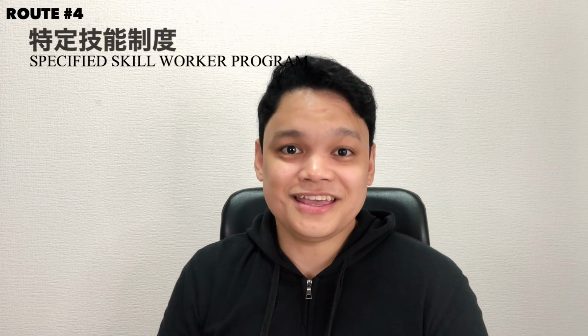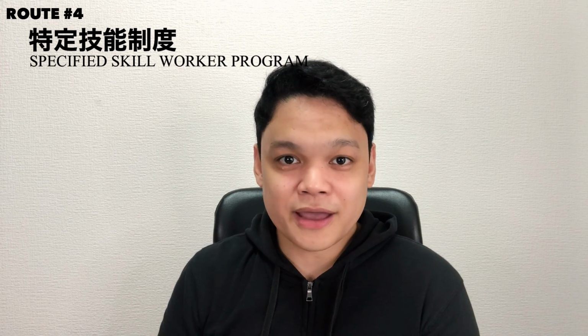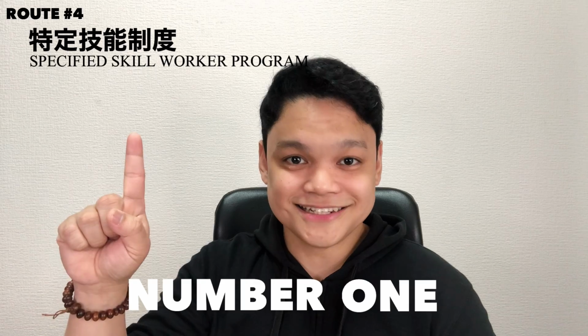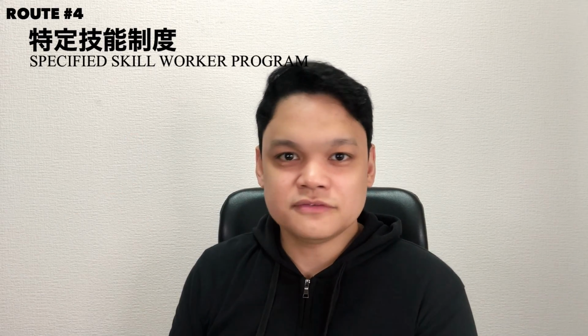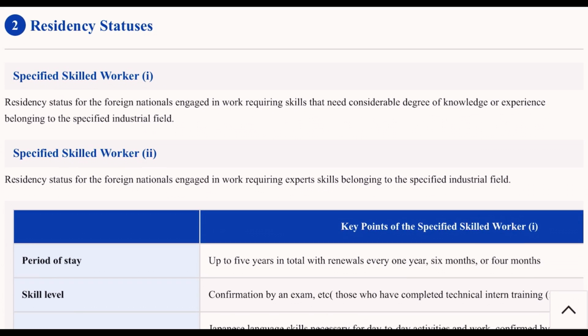The last route is for those who plan to come and work here in this country under the Tokutei Ginno Seido, or in English, the Specified Skilled Worker Program number 1. That's because this specific program has 2 types, simply named number 1 and number 2.